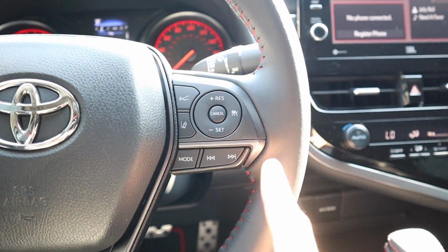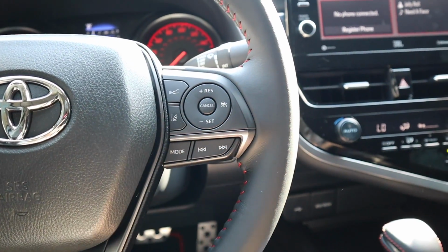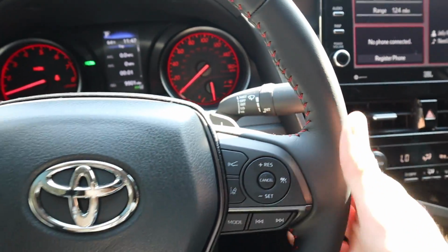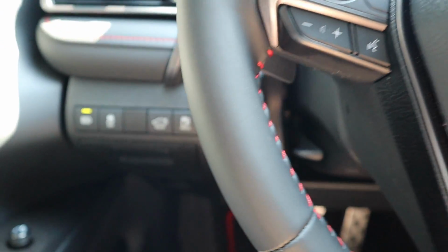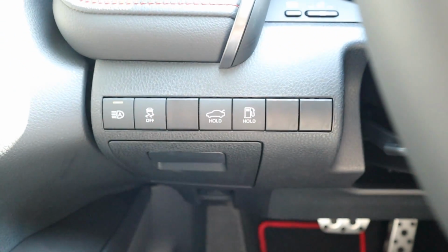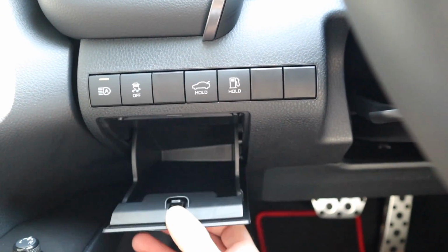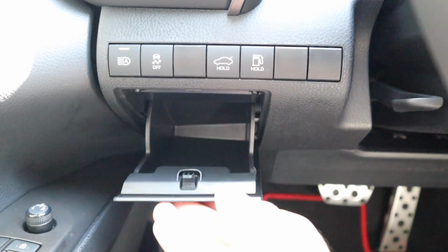Now on the right side, there's your cruise, distance pacing, lane keeping assist, mode, and tuning. This does also have paddle shifters, so those are located on both sides. On this left side, there's the automatic headlight adjustment, traction control, fuel cap, and trunk release. A little bit of storage where you could place maybe the key fob or something small like that.